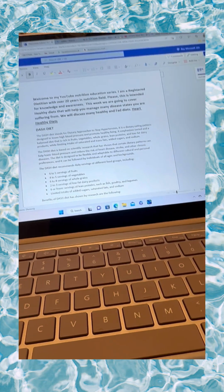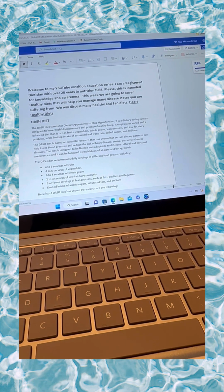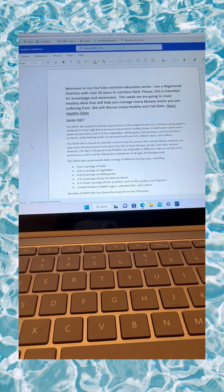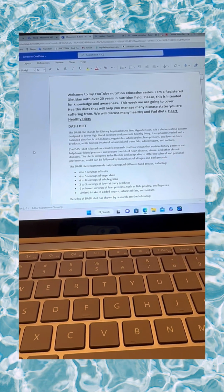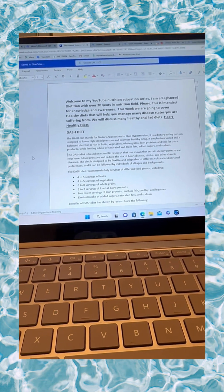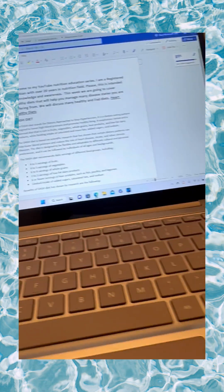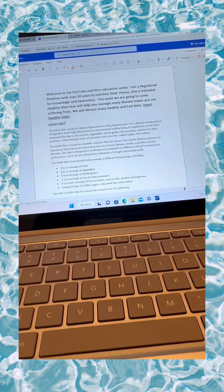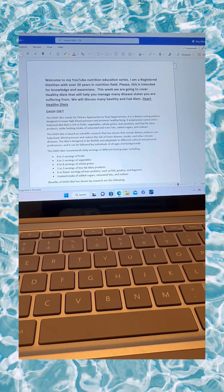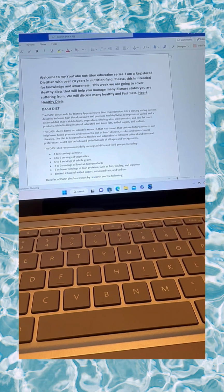We also limit sugar, particularly added sugar, and the recommended sugar intake should not be more than 6 grams. The recommended sodium intake by the Institute of Medicine is around 1,500 milligrams to 2,300 milligrams. But if you have high blood pressure or congestive heart failure, it's very important to monitor your intake of sodium and limit it to around 1,500 milligrams per day.